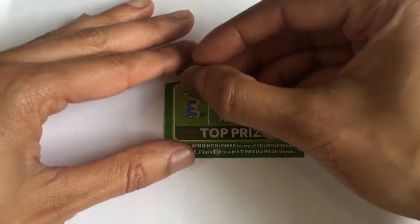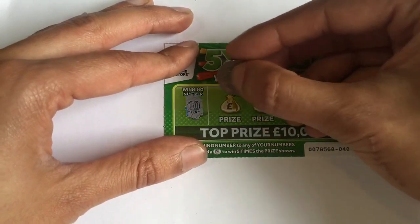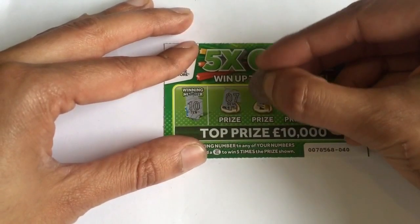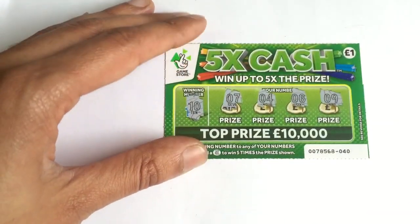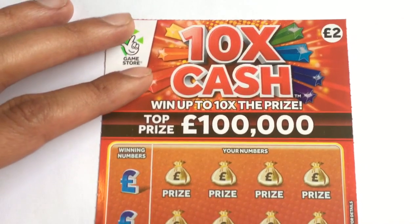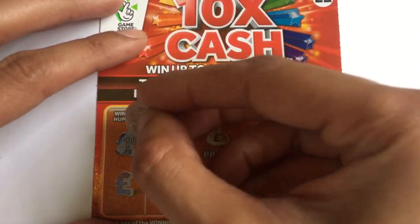Okay, next one. Looking for a number 10. 7, 4, 6, and 9. So nothing there either. Okay, sorry about that. I just had to move the camera. It's wobbling too much. So hopefully this should be a bit sturdier now.